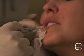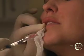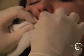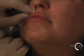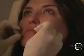And again, for balancing out to the side here, just a little bit there. That's perfect. And we're just checking to make sure there's good uniform distribution in the proper way through the areas that we've treated. That's great. Excellent. Just do a subtle boost right here. So I think we've given a nice balanced enhancement to the upper and lower lip.